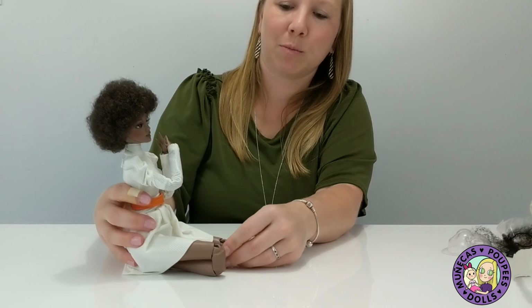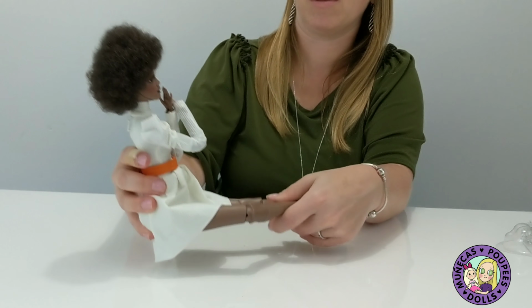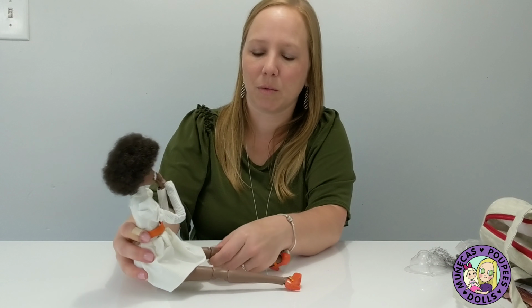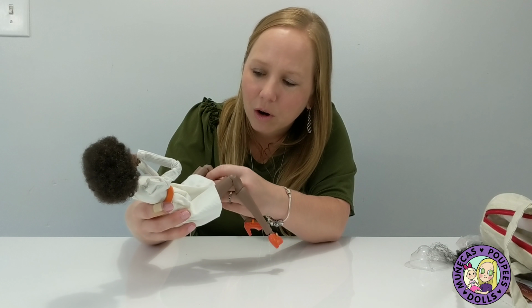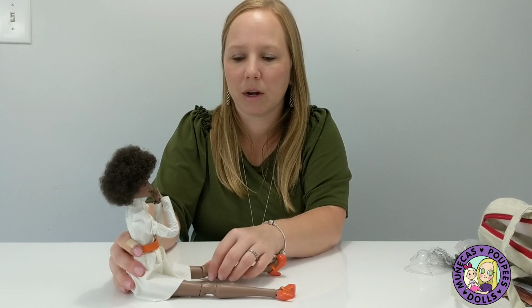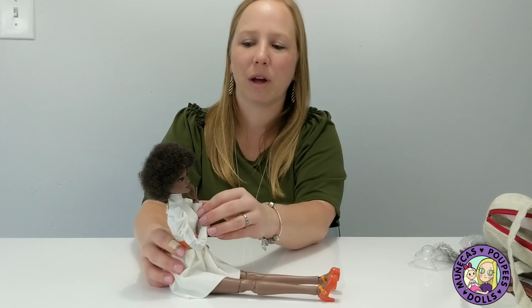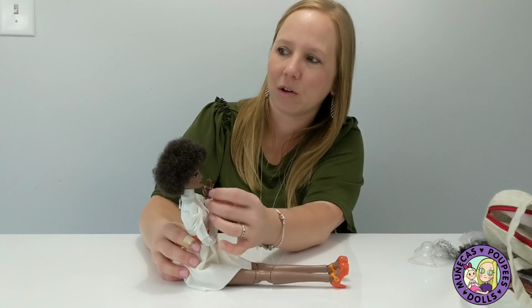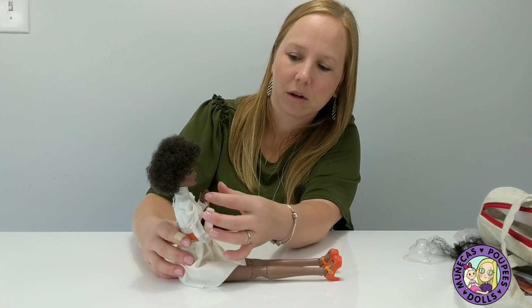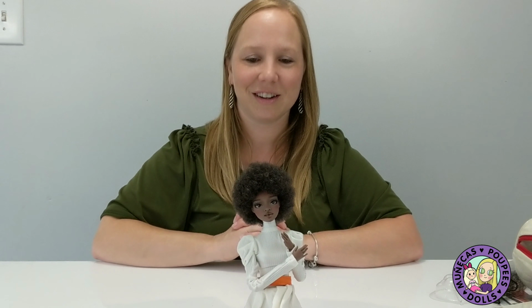I'm going to spend probably the rest of my afternoon playing around with this and seeing how I like them. I believe the joints are already sueded, so you don't have to do the sueding yourself. I like that. There's a few artists that'll do that. They'll suede the joints before they send the doll, and I really love that because that saves you from having to do all that.